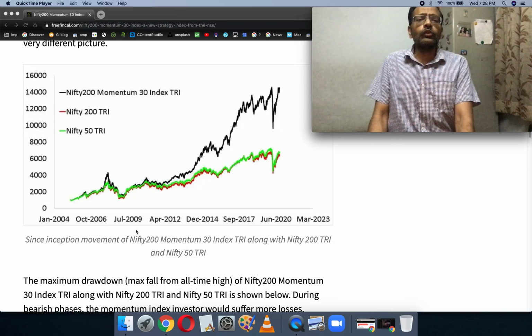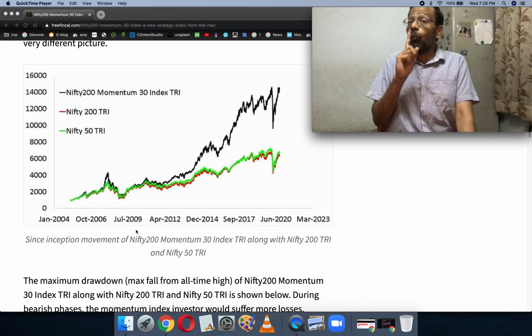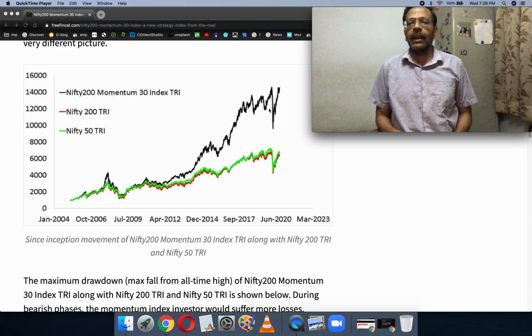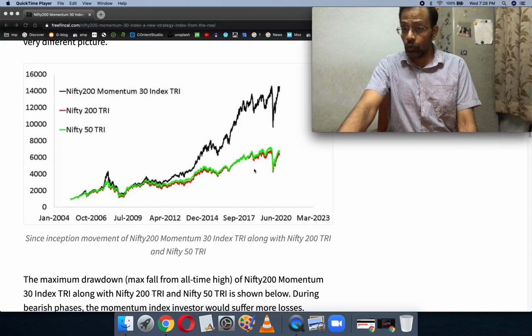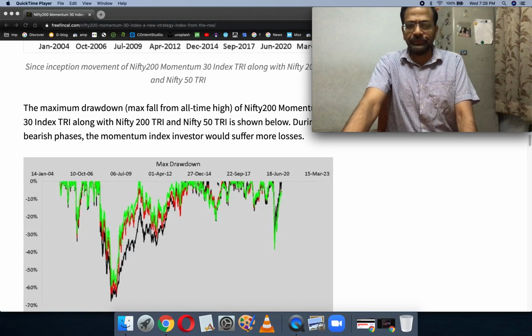Now, if you look at this, it looks like the momentum index has done extremely well, but what you're looking at is only one return. You're seeing the movement from this value to that value. You're basically looking at one return, and you should not get distracted by this and think that momentum indexing is a great way to get returns. That is not true. Momentum will not work all the time. Nothing will work all the time.